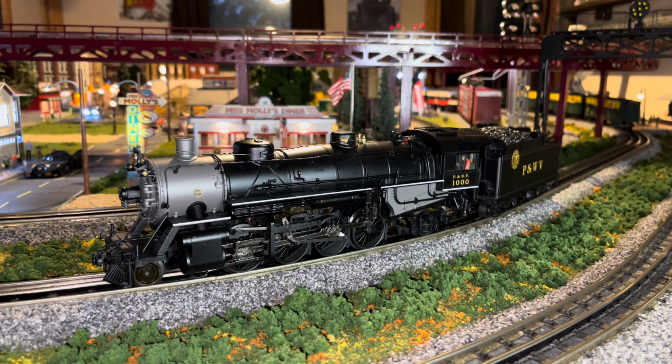I came across this engine at my local train store, Roundhouse South, down in Port Orange, Florida. I'm sure you guys have heard me mention Tony down at Roundhouse quite a few times, but he always has some goodies hiding on the shelves. This one caught my eye, and of course at first I was thinking, oh god, another Mikado. But I was really drawn to it for whatever reason. We got it out and threw it on the test track, and I really enjoyed seeing it run. I had to have it. So, of course, we picked it up, and here she is.